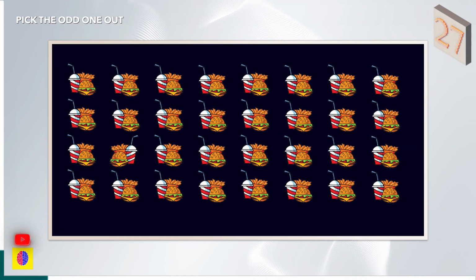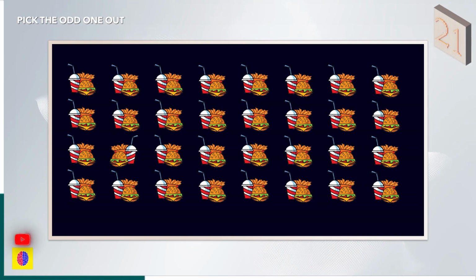Question one. Look at this nice and tasty Big Mac meal. Which one is different than the other ones? Keep an eye on the timer.